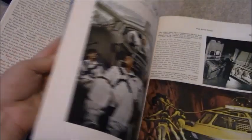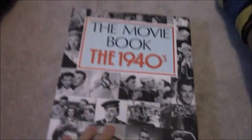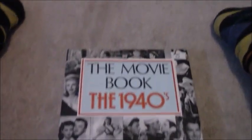This has all kinds of really cool stuff in it too. Yep. Thought that'd be a cool addition to the collection as well. And then I got this big behemoth right here. The movie book, The 1940s, with 4,000 illustrations. Yeah, seriously, look at this thing. This book is a beast.